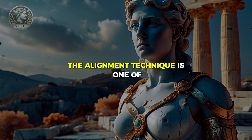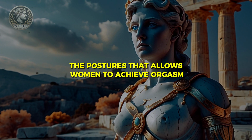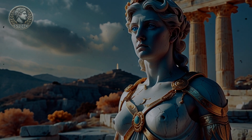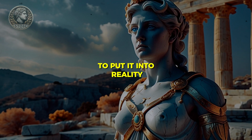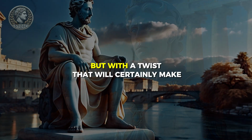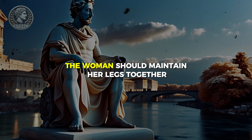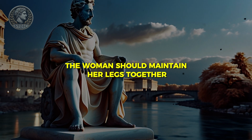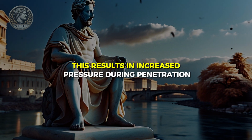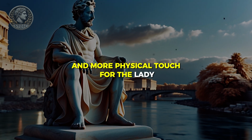The alignment technique is one of the postures that allows women to achieve orgasm faster through intensive clitoral stimulation. To put it into reality, consider the traditional missionary position, but with a twist that will certainly make a difference. The woman should maintain her legs together while the guy keeps his apart. This results in increased pressure during penetration and more physical touch for the lady.